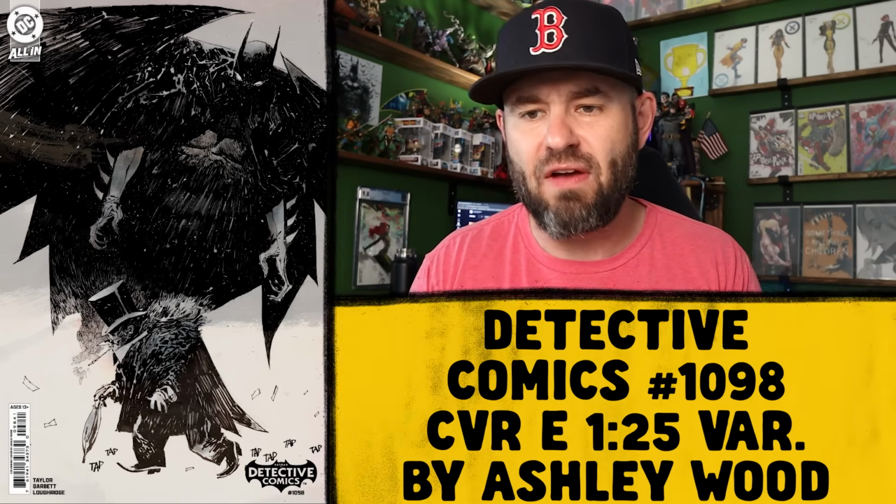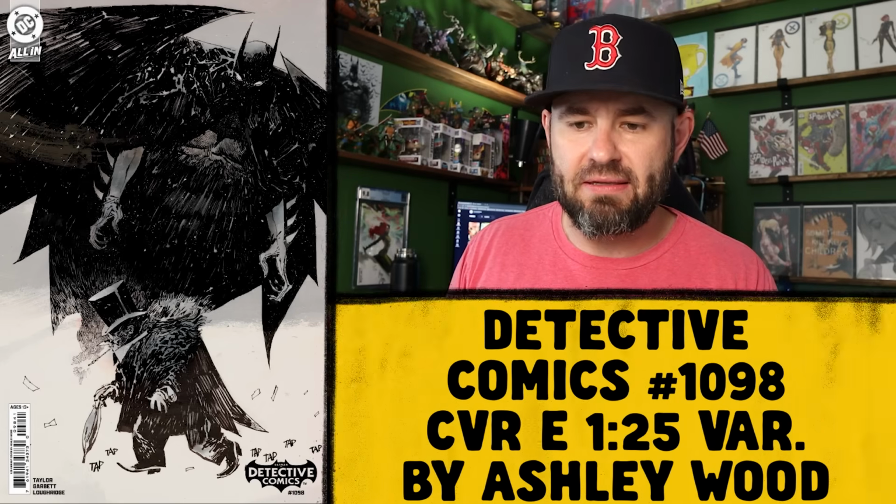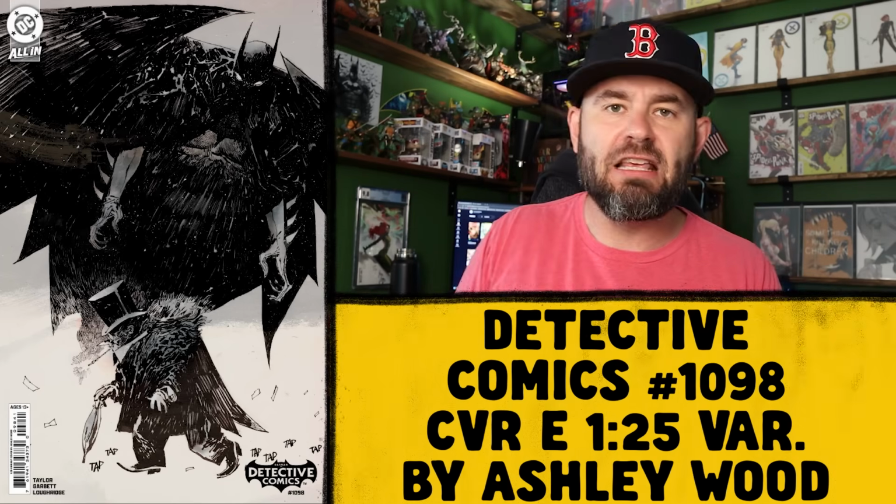Next up is the cover E variant for the same book. This is the 1:25 ratio variant done by Ashley Wood. If you like Ashley Wood, you probably like this cover. Batman over the Penguin. The Penguin looks so small and tiny compared to Batman.